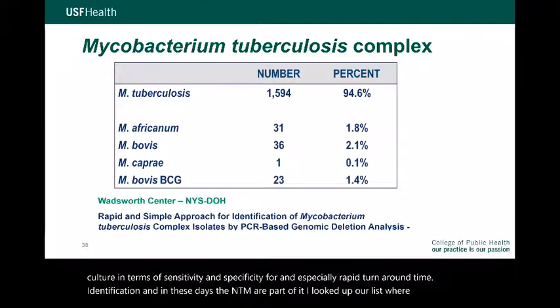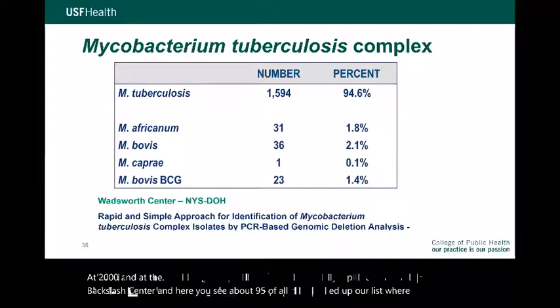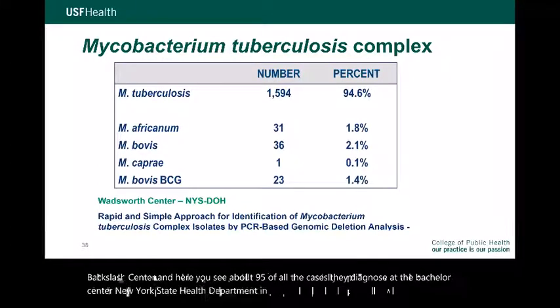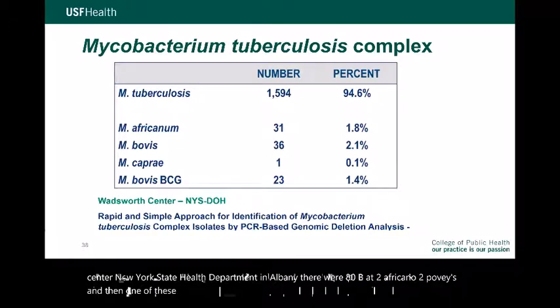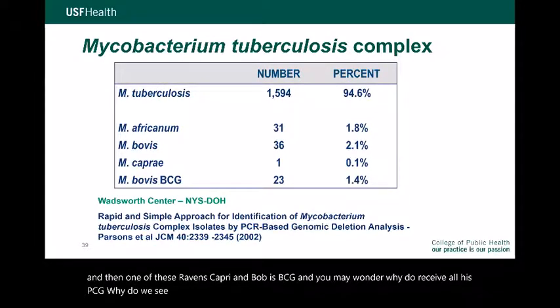So just to give an idea, this is data from 2000 at the Wadsworth Center. And here you see about 95% of all the cases they diagnosed at the Wadsworth Center, New York State Health Department in Albany, were TB, 2% Africanum, 2% Bovis, and then one of these rare ones, Caprae, and Bovis BCG. And you may wonder, why do we see Bovis BCG? Why do we see Bovis? I give you the answer here.